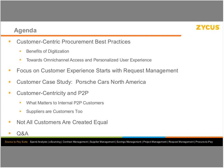And we'll talk about how a focus on customer experience is really enabled by this new class of applications called request management. And I'll share with you a couple of case studies in this area, including a customer case study, Porsche, the iconic performance sports car maker headquartered in Germany. We'll talk about what they've been doing in North America to really build a world-class, customer-centric procurement function.